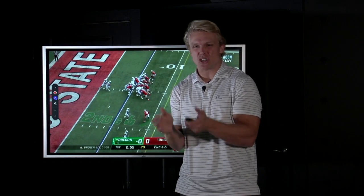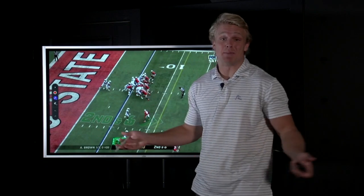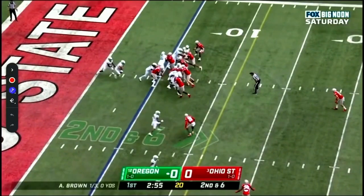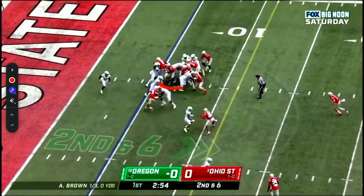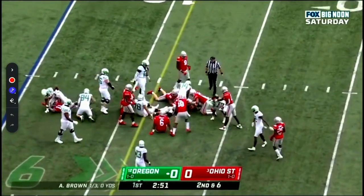Interesting thing about the defensive end, he takes himself out of the play by crashing so hard, meaning his job was to take him out of the play. He takes himself out of the play, so we're not even worried about that. Back gets to stay on his course and just has a nice, clean alleyway. First down, coach. Keep the chains moving.